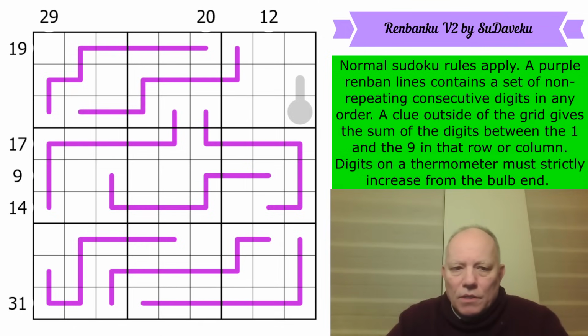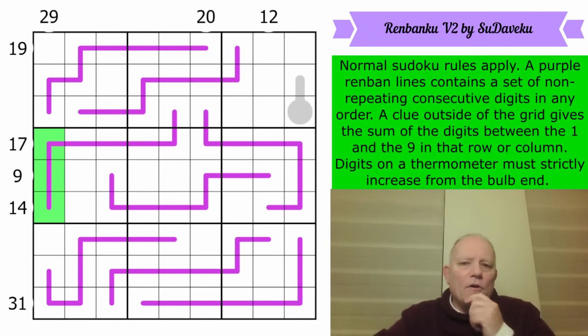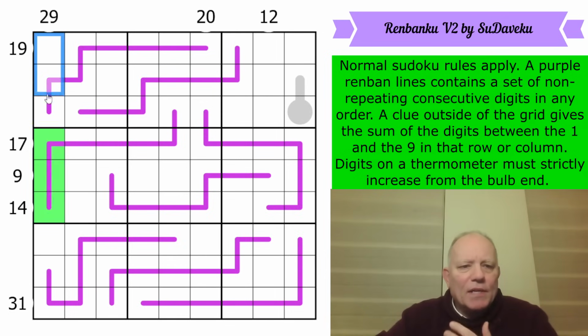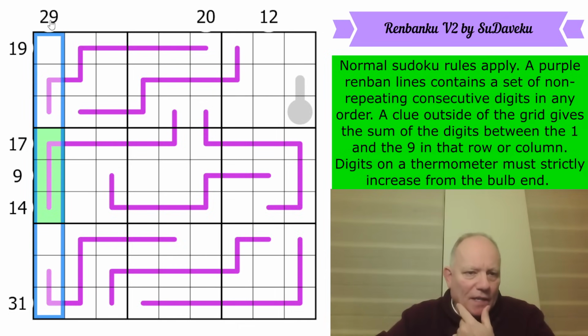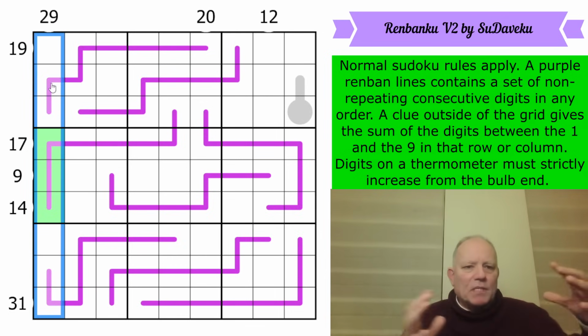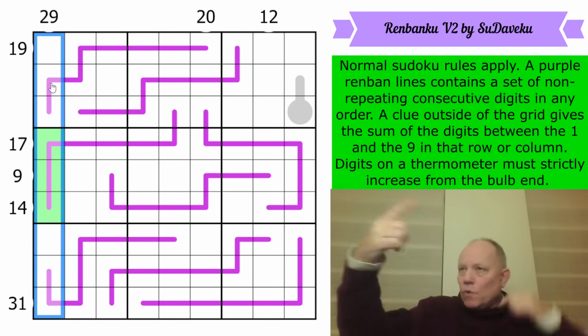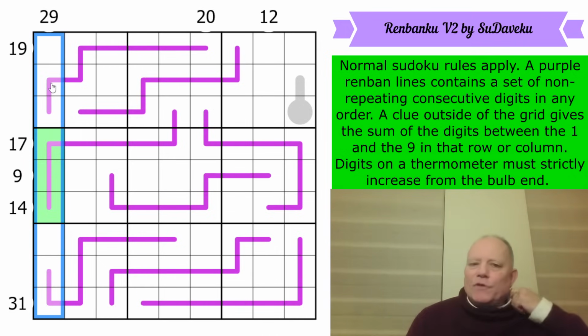We've got these 3 cells are green, and green in this case means there are no 1s or 9s on them. Now, how do I know that? Let me try and explain. So, in this column, which has a 29 clue, we know that the sandwich digits between the 1 and the 9 add up to 29. Now, if you add the 1 and the 9 to a total of 29, you get to 39.